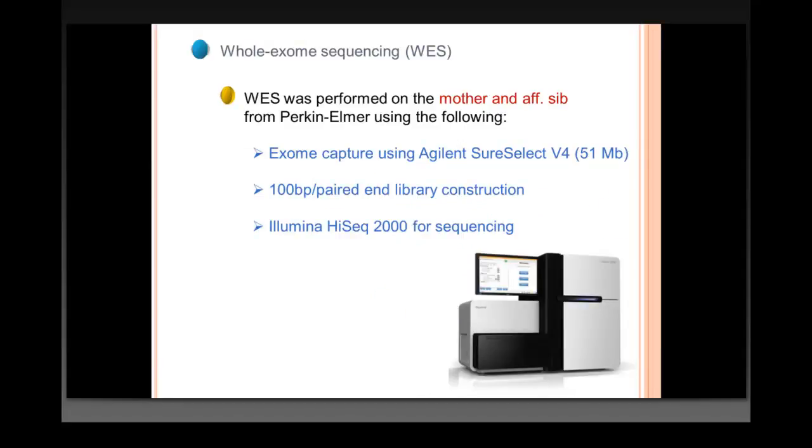Now, the whole exome sequencing was performed on the mother and affected sib, simply because we had run out of genetic material for the father and the proband. So we sequenced the mother and affected sib at PerkinElmer in the USA, and the exome capture was done using the Agilent SureSelect library with 100 base pair paired-end reads, and using the Illumina HiSeq 2000 for sequencing.